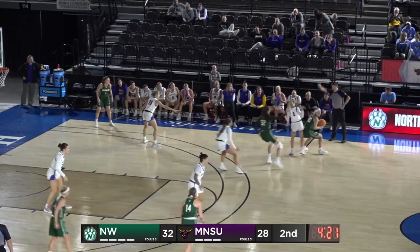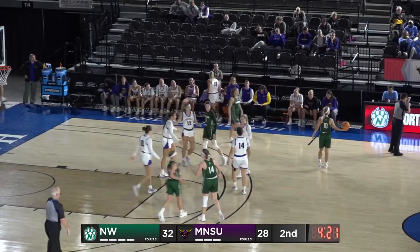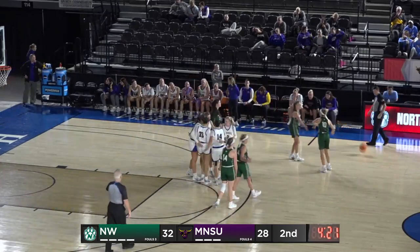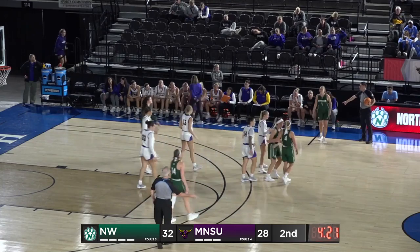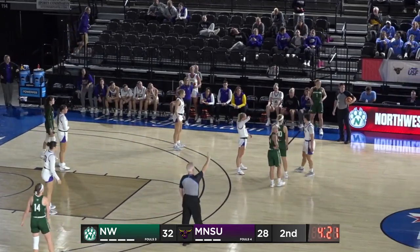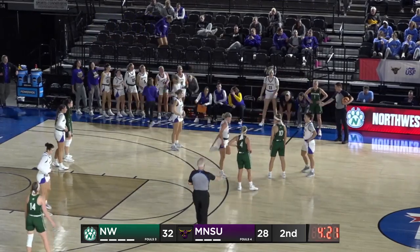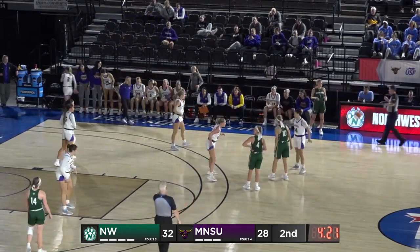Kelderman guarded by Kent. Down to 14 on the shot clock, and a whistle and a foul on the floor on Kent. Peyton looking for somewhere to go. She is held by Kent. They whistle the foul that time on the junior. And now 14 fouls on the Mavericks. As Adeline Kent checks out, Mackenzie Schwein back in for Minnesota State.